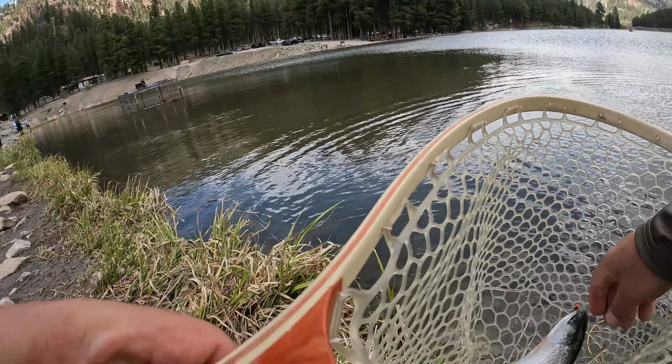We got... heck yeah, that's two. I had a feeling one would be seeking refuge in there. This is just a stalker, but got some sort of weird ass growth on his mouth. Look at that.